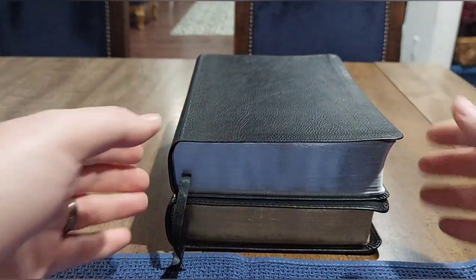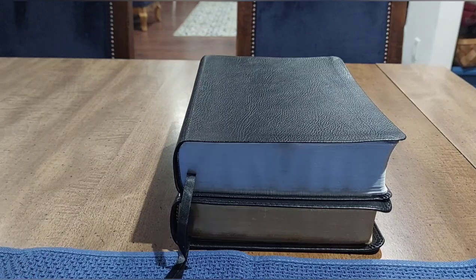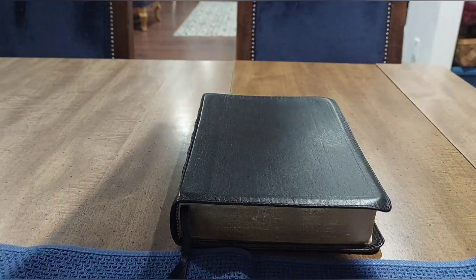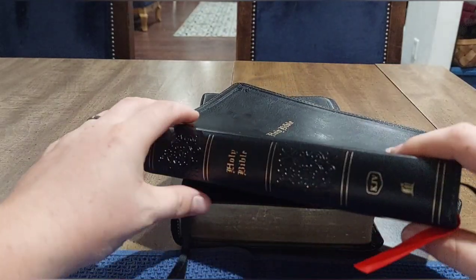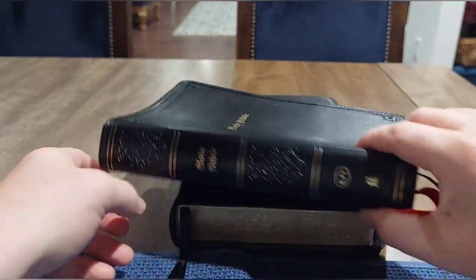The concordance in the Church Bible Publishers does add about 1/4 of an inch to the overall thickness. So it'll probably be about the same thickness of the Life Application once you put the concordance in there. But guys, this is pretty much it. I just wanted to give you guys, King James lovers, or if you're a TR lover in general, some good single column options for the King James.